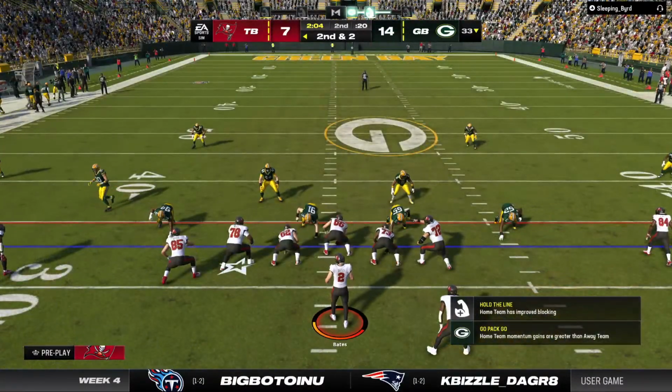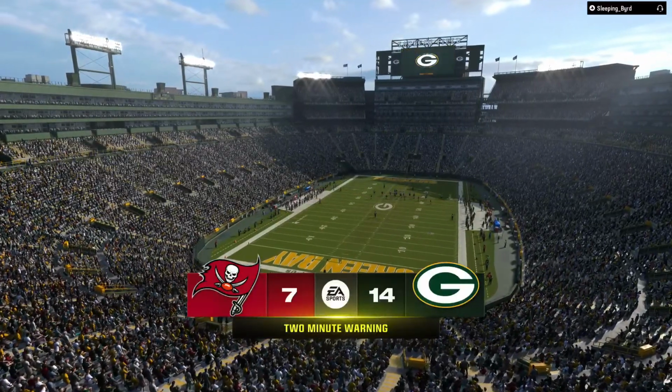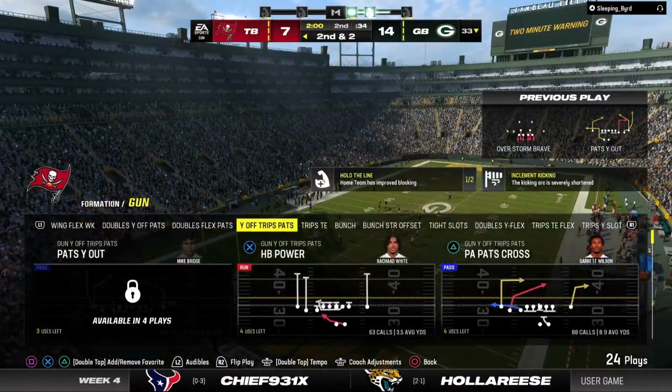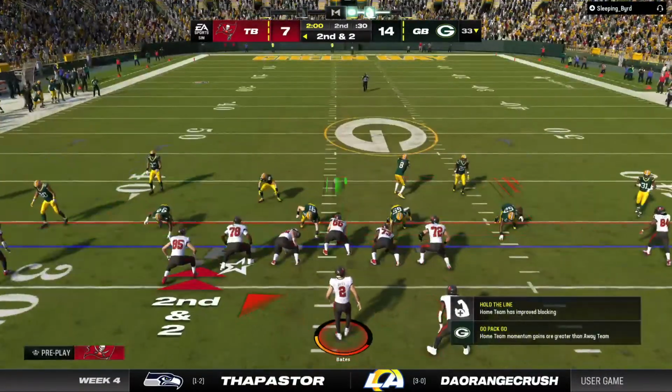Now you got to have a short memory here. Don't focus on the interception. Focus on what came before it and get back to it. We've hit the 2-minute mark of the second quarter. 14-7. Here's a 2nd and 2 now from the 33.